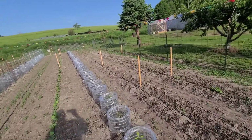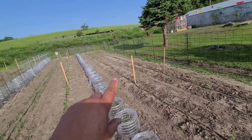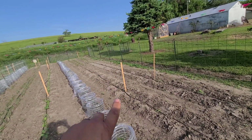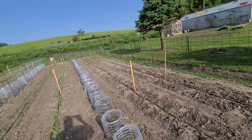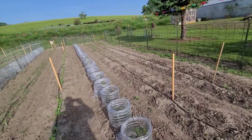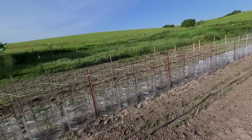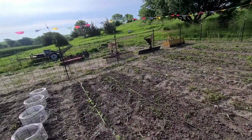And then we're going to plant this other section here in about 2 weeks. I'm going to finish these 2 rows out, four rows of corn total. And then that way we'll have a progression of our corn. But the garden's looking real good. Real pleased with how things are going.